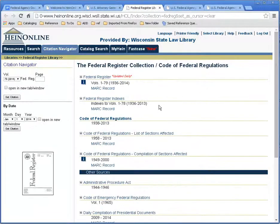The Federal Register and Code of Federal Regulations are available in HeinOnline as well. This is the start page that you'll get to, and on the left side you have the citation navigator popped open right away. If you have a citation, which is how a lot of people enter the CFR or Federal Register, you can go straight in that way to get that information.